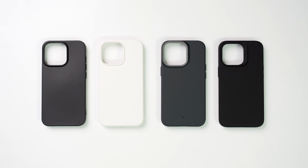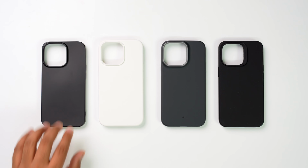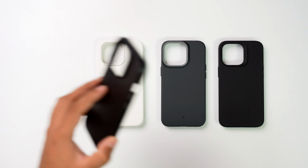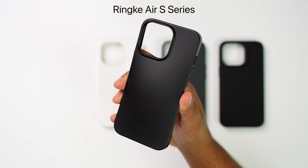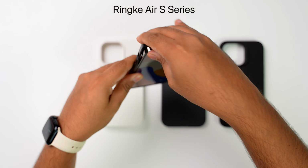If you don't like a leather back and you want an even softer feel, you can go with any one of these 4 cases. All of them have silicone back and they get a silky smooth finish. This one is a part of the Air S series from Ringke and it is the thinnest and lightest of all the 4. It is also the most flexible, so it is the easiest one to put on and take off your phone.